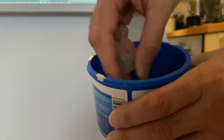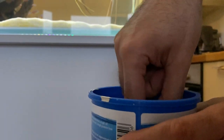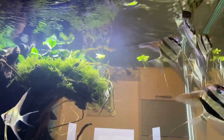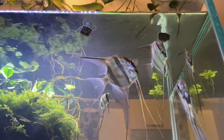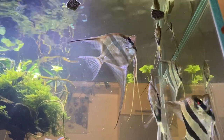So let's give them, I usually give them a couple of these cubes. So what I do is I just attach them to the glass like so, and they will go after it. It takes them usually like an hour to finish both of these cubes. You can see that this female in the back, she's afraid to eat as long as male is eating. So when he is done, she's gonna come and take it.